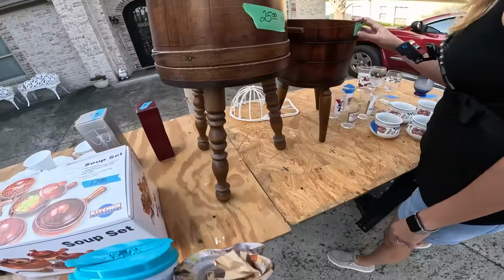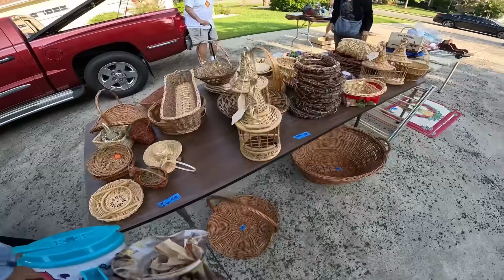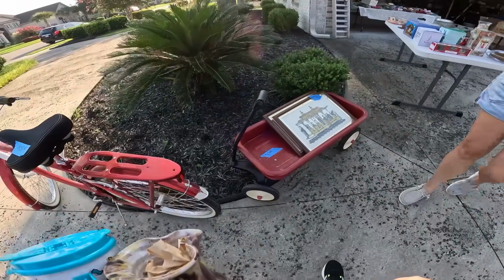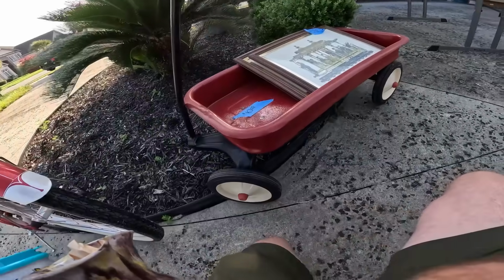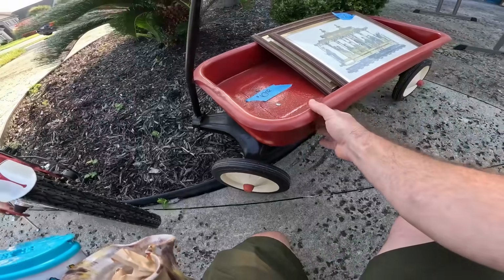Yeah, they're cool. I don't know what they are though. Yeah, that's a pretty good deal. Right? That is a nice wagon. I think it's an older wagon too. It's definitely been painted, yup. 100%, because the decals aren't on it.